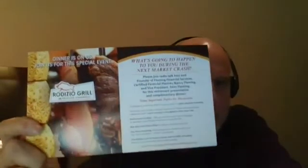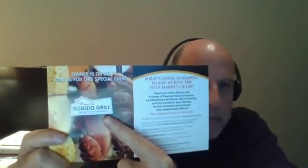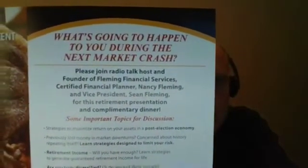And then for some reason, hopefully they got a lot of money, or the place is providing the food free or at some huge discount, they plop their logo, the Rodizio Grill, as kind of the main thing on the page. Okay. And so the headline here: what's going to happen to you during the next market crash? Good headline. It's fear-based.